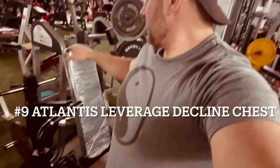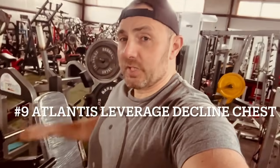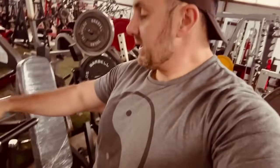Number 8 is the Atlantis Fitness Decline Leverage Chest Press. This is a brand new machine. They have an upright traditional chest press and a decline. I think the decline is better.